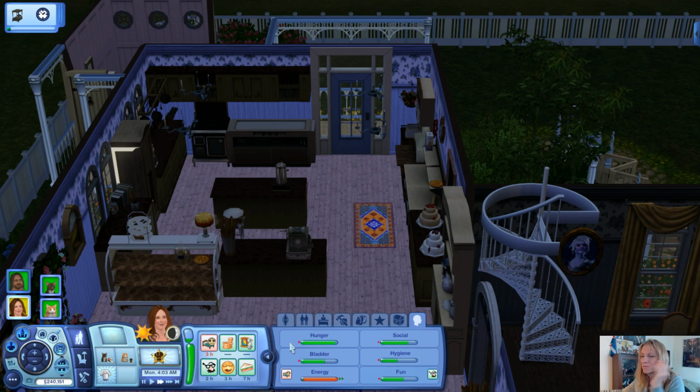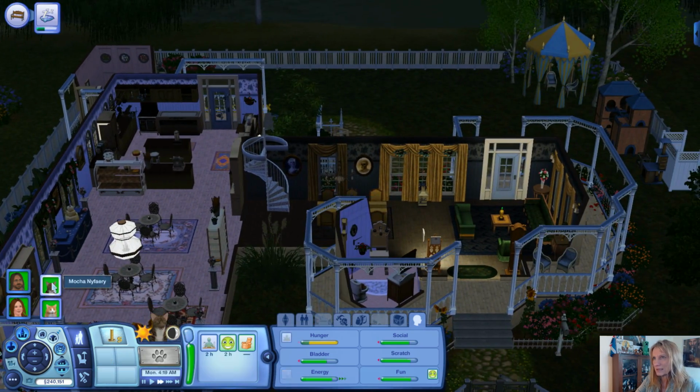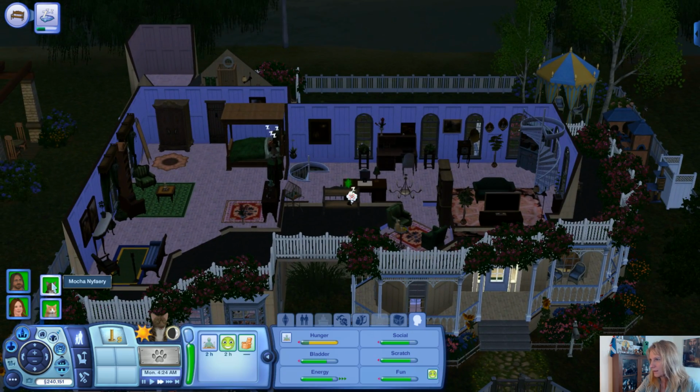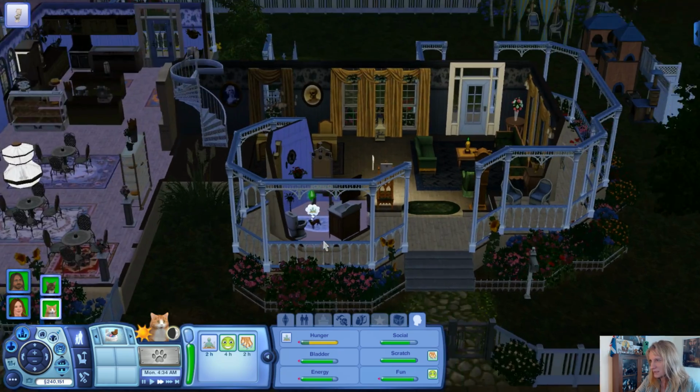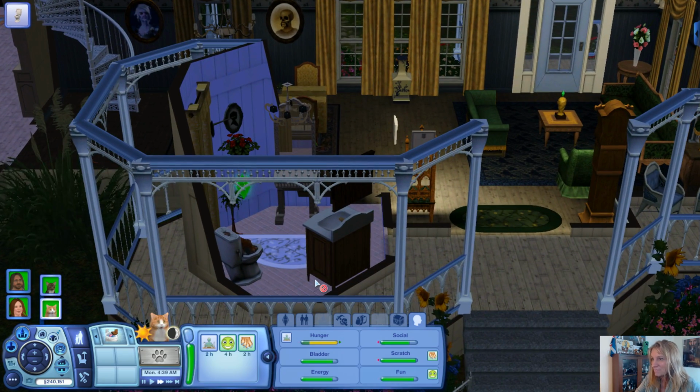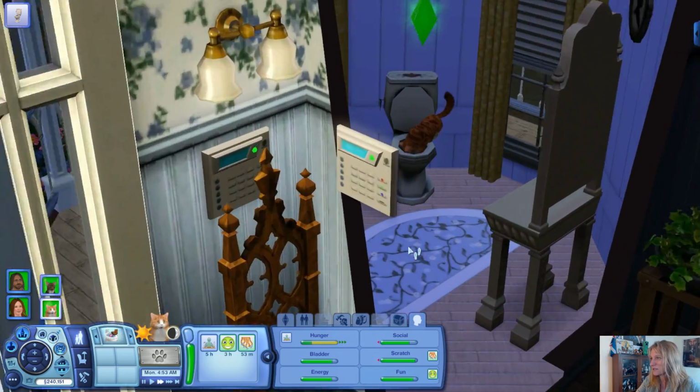So there we are. We finally got Wicked and Nina into their homes. The cats are hopefully safe. Where do they sleep? Where are the cats sleeping? Oh, out on the bench. Cute. And this one is poking around the house, getting into the toilet. That's awesome. You just never know what cats are going to do in the middle of the night.